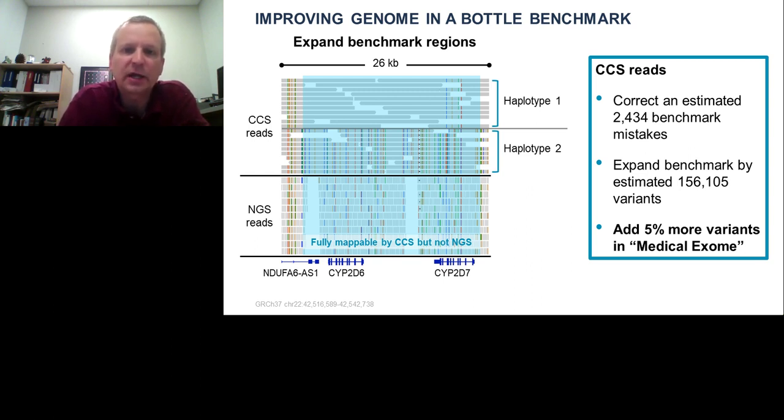Again, CYP2D6 is shown on the left here, phasing and resolving the haplotypes unequivocally, and overall an estimated 2,400 benchmark mistakes were corrected. The benchmark was expanded by about 150,000 variants, and significantly, in view of the topic today for precision medicine, adding about 5% more variants in what's considered the medical exome.